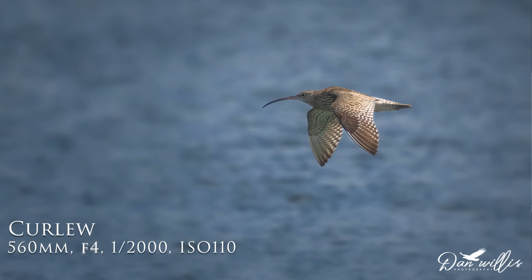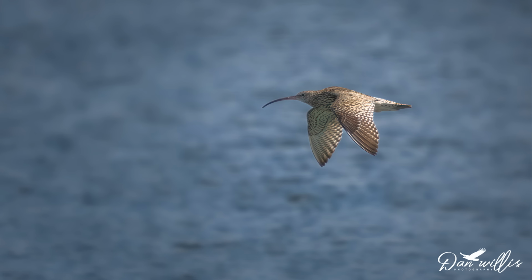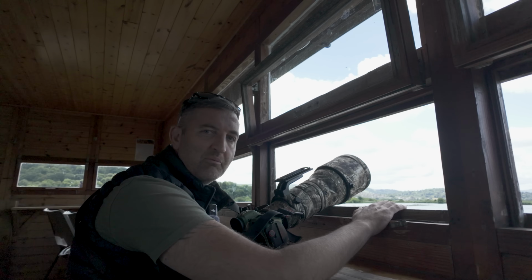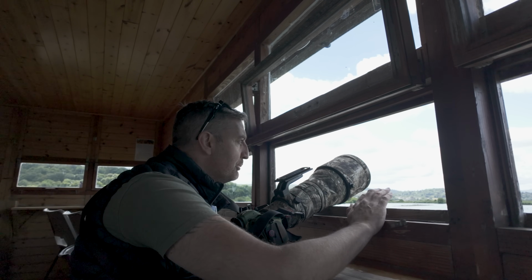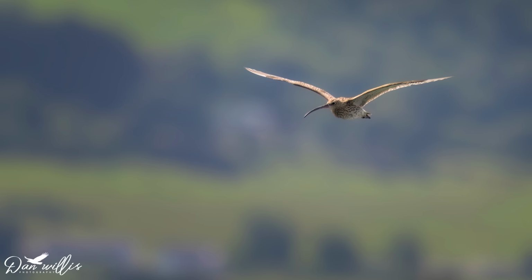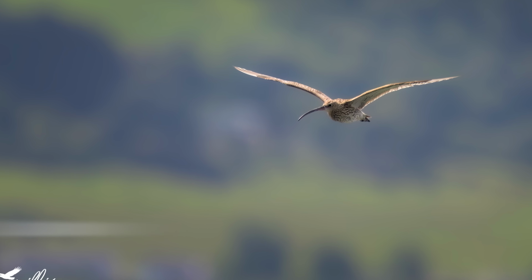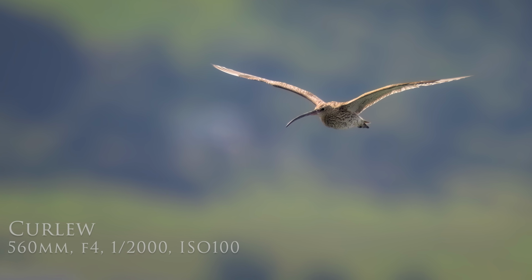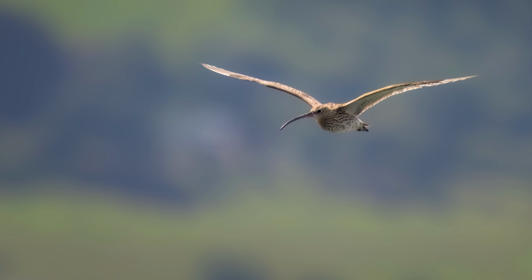As always is the case at places like this, you're sat up high looking down on the birds, which makes portraits of them at water level rubbish really. But what it does give you is the opportunity for birds in flight, because usually as they're flying over the top of this marshland, they're at about eye level with the hide. So there's some really nice opportunities for birds in flight there.